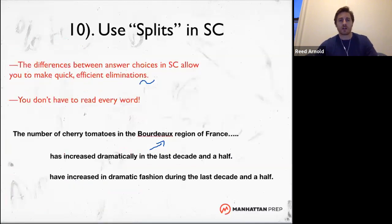Okay. A good GMAT studier learns to use the splits in sentence correction. The splits being the difference in the answer choices. They don't just read top to bottom, left to right. They find where the differences are. They know what the differences mean, or they practice finding where the differences are, and they practice thinking about what they mean. And they use those to make eliminations so that they don't have to read every word, okay?